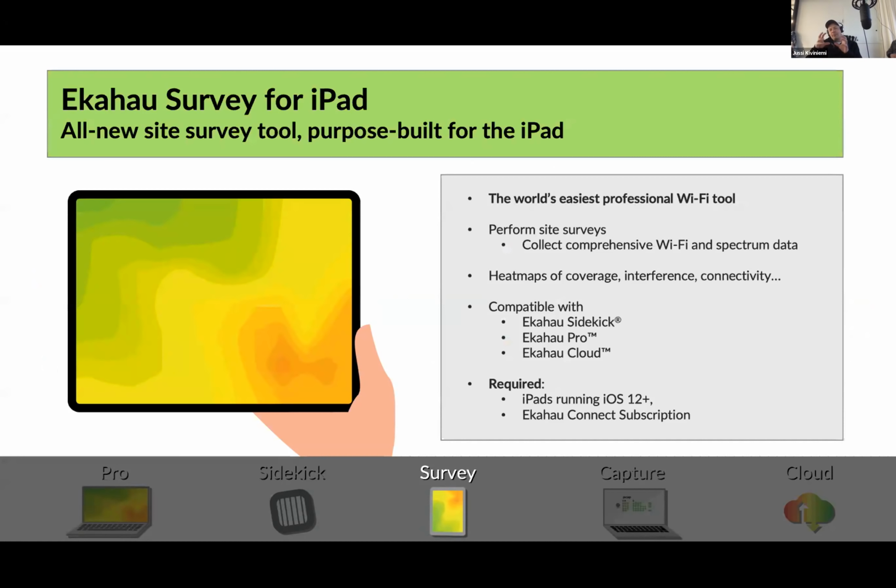So it's really purpose-built for the iPad. It's a completely newly written tool. There's no old code anywhere in the application. It's all new. It's purpose-built for the iPad. We like to say it's the world's easiest professional Wi-Fi tool.